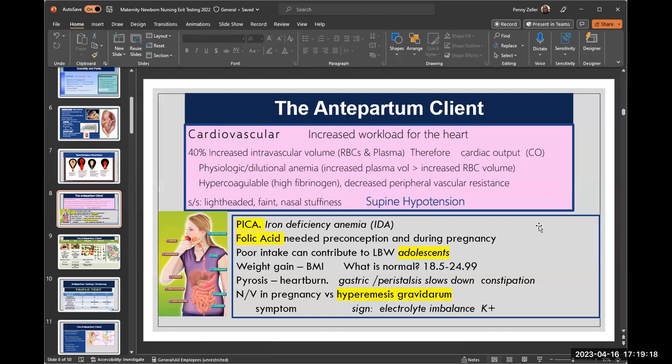Some information about nutrition in pregnancy, the most important stuff, pica, usually a sign of iron deficiency anemia. It's eating things that are not meant to be eaten, like starch, dirt, chewing on ice. Those are all pica. It's just a sign of iron deficiency anemia. So we can supplement her with some oral iron throughout her pregnancy.